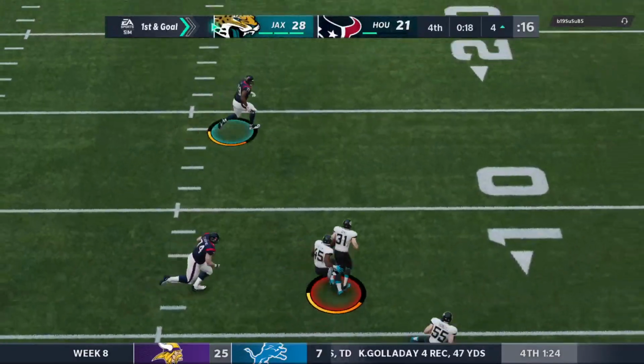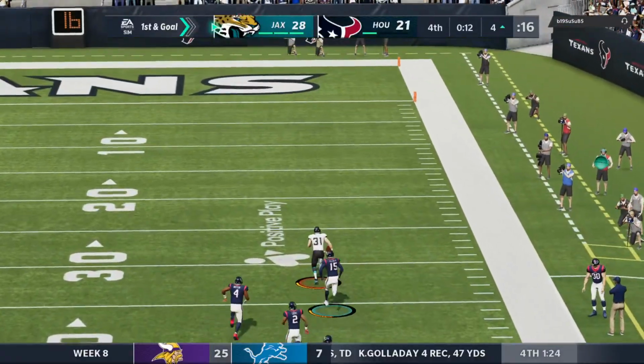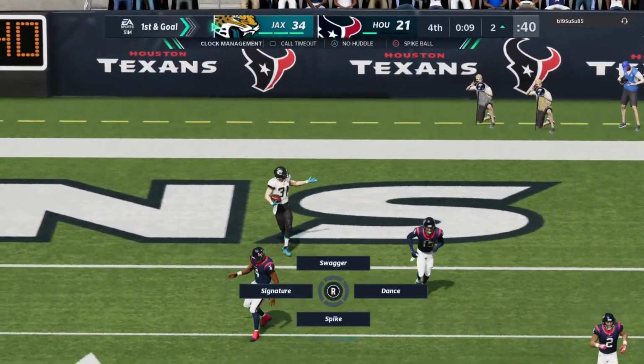And, oh, a crusher there as it's intercepted. Picked up by Troy Apke. He's at the 50, the 30, the 20. And he will take this one home. It's a touchdown.